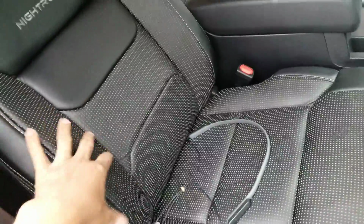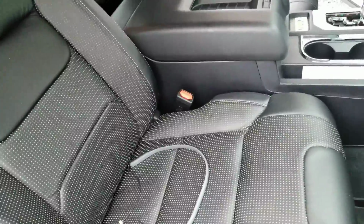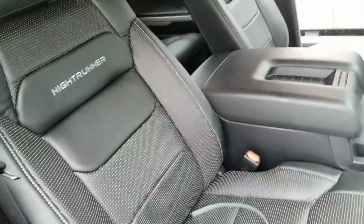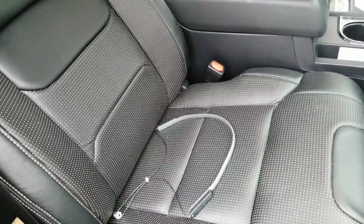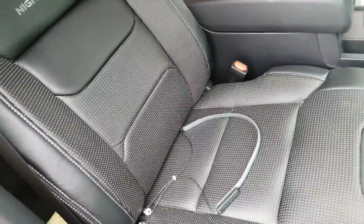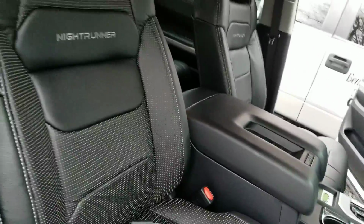They're not heated, though you can get heated seats. I went with just this package. Now, how much did I pay? I paid $2,000 installed. Not a penny more, not a penny less.